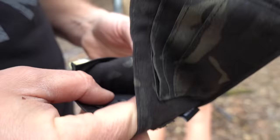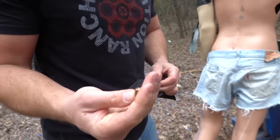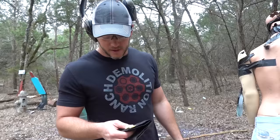Oh yeah, I can feel that bullet. It's all opened up right there. All right, I gotta get that out. Ooh, hot. Oh, I thought it was opened up. It's not. Wow, way to go, hollow point. Really did a good job of just compressing into a full metal jacket. Not very good.